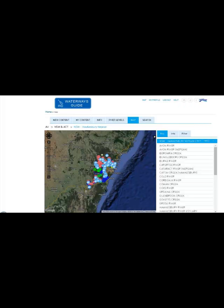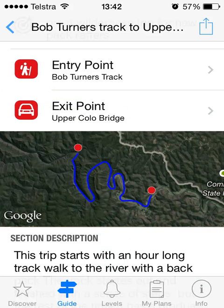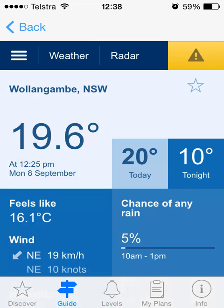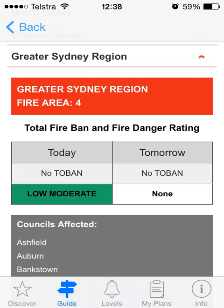In addition to the trip planning, Paddlesafe allows you to take the Waterways Guide on the road to access information about trips and access points on rivers, lakes, estuaries and the ocean, and to also access up-to-date current river level information and local weather forecasts and fire danger risks whilst you're in mobile coverage.